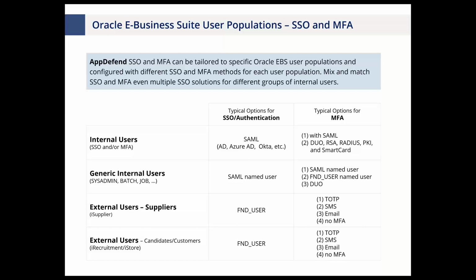So when we talk about single sign-on and multi-factor authentication, we step back and start talking about user populations. And most Oracle E-Business Suite environments have multiple user populations. And we mix and match single sign-on and/or multi-factor authentication for those different user populations. This is now where the power comes in. This is where other products can't even match the features of AppDefend in terms of what we can do. So primarily, first and foremost, everyone thinks about internal users. So these are your employees, your on-site contractors, things like that. They're just logging in today normally in Oracle E-Business Suite.